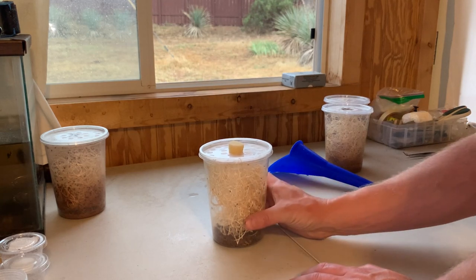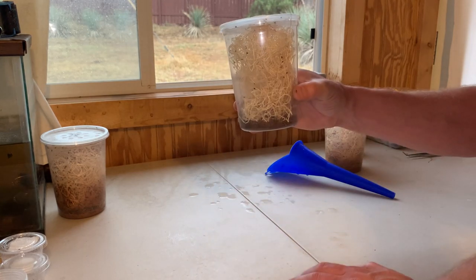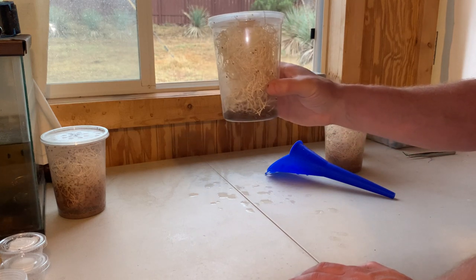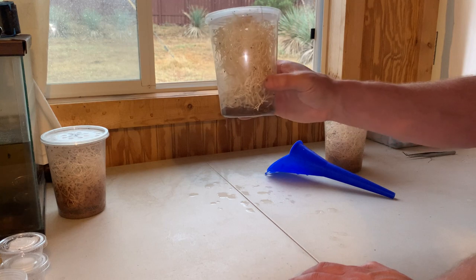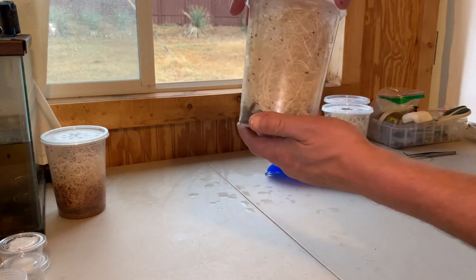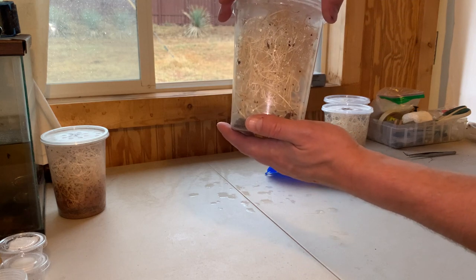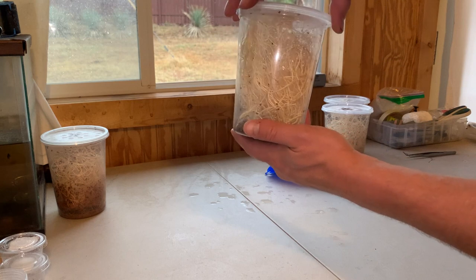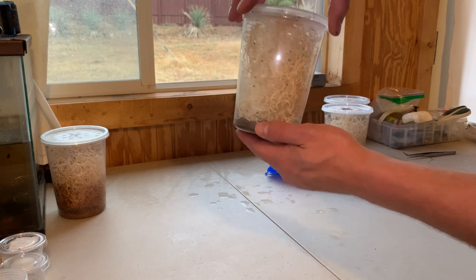Anyway, that's pretty much it. I'm just going to feed these guys every couple of days, and they will grow and grow and molt and grow and grow and molt again, and then we will separate them. We've got lots and lots of happy baby jumping spiders in here. I'll take a video in a few moments once the first one catches its prey, has its first meal.